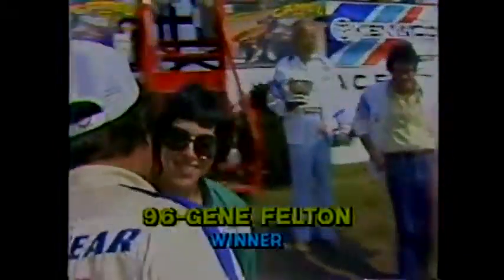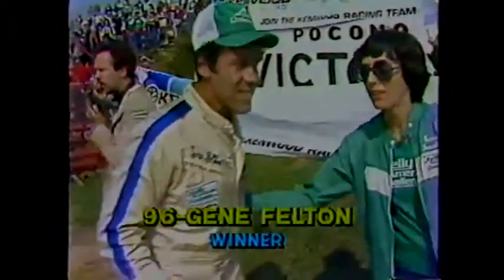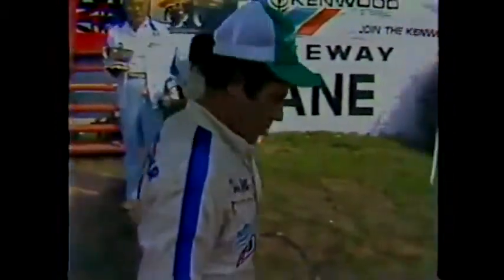Very unassuming. That's Connie Goodenough giving him a kiss. Connie is the supervisor of this series for Kelly Services. We might even get a chance to see Gene's racing shoes. He drives in leather cowboy boots. Gene Felton on the victory stand. He'll be joined there by Vern Smith, who finished second.